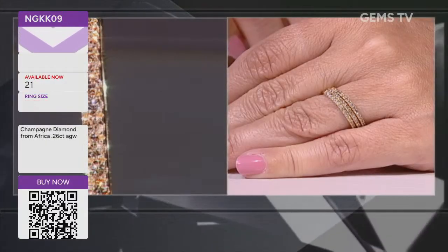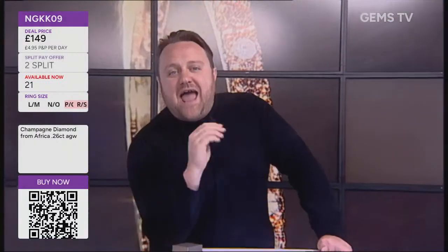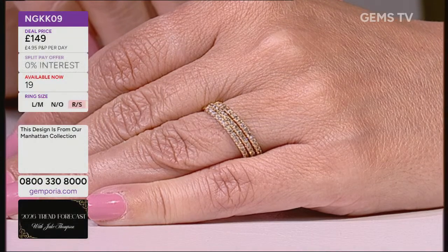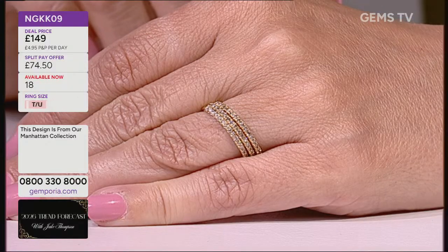And this is why I said if you can stack, do stack. We are getting this home to you for under £75 on split pay. We are rolling diamond prices back years and years and years, and I know I've gone too far because the phone lines have just exploded.